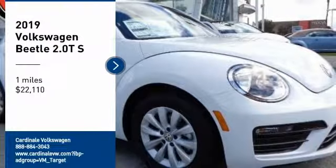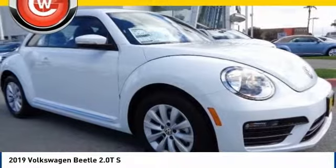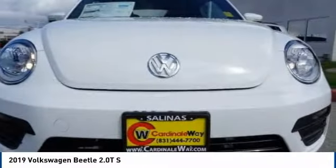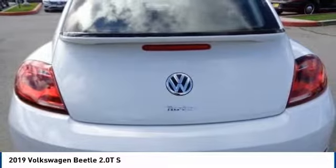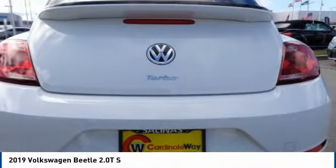Stop by and take a look at the 2019 Beetle Sport. The VW Beetle rekindled the magic of its legendary namesake and became a ray of sunshine in an all-too-serious car market. The Volkswagen Beetle is among the top 10 best-selling nameplates of all time, ranking right up there with the Ford Model T in terms of numbers sold.